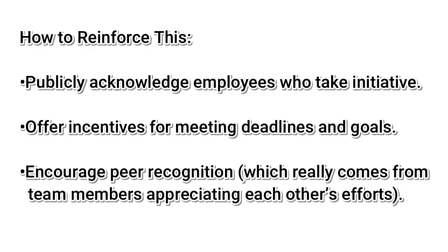People repeat behaviors that are recognized and rewarded. If you want a culture of accountability, celebrate those who take ownership. So how do you reinforce this? Well, publicly acknowledge employees who take initiative. Offer incentives for meeting deadlines and goals. Encourage peer recognition, which comes from team members appreciating each other's efforts.